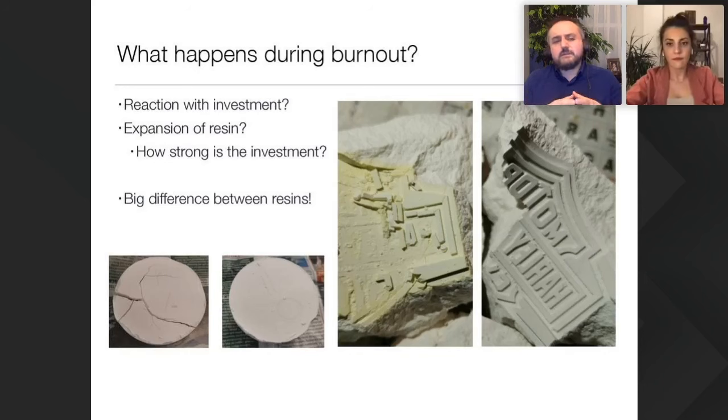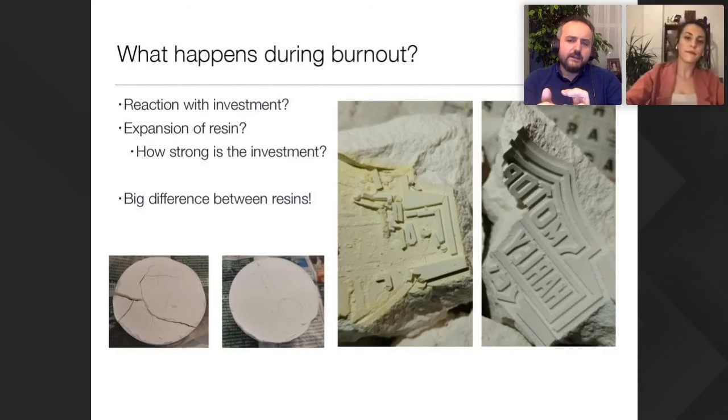Now, if you don't put a big part, let's say this mug, in the flask, you will not see these cracks happening, but you will see the cracks happening inside the investment, on the little details and on the little surfaces. And on these right pictures, the two of them, we have shown you a small ring, which is a Harley-Davidson ring with some engravings. If the resin has expansion, it's going to break the investment while burning out. But if the resin doesn't have expansion, the engravings will not be broken. So it is important at that stage to choose your resin well, one that has really low expansion.